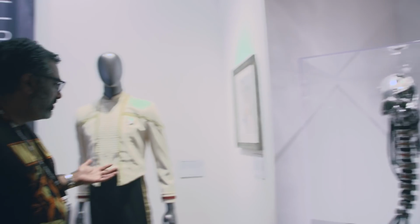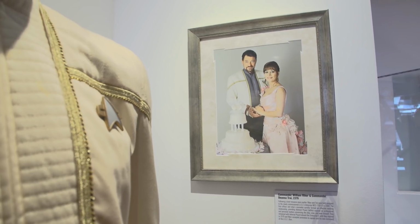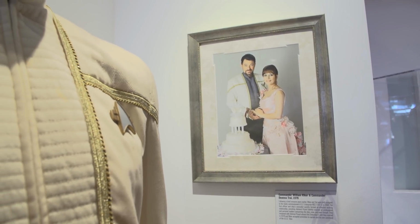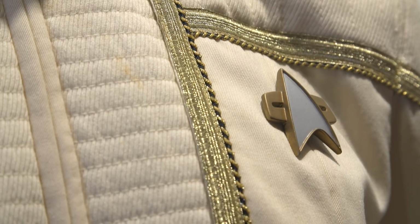To happier times. Yes, a wedding uniform. Yes, for when he officiated Troi and Riker's wedding. Formal dress. I love this uniform. Actually, I wish we saw more cosplayers wearing this. This is gorgeous, with the gold piping around and the little hints of red down the side.